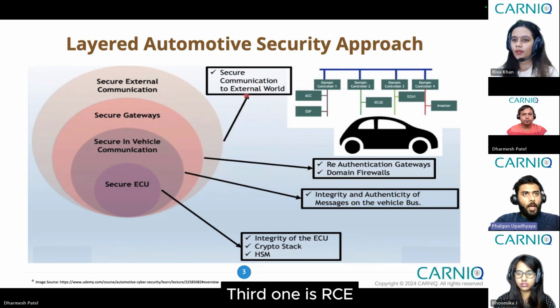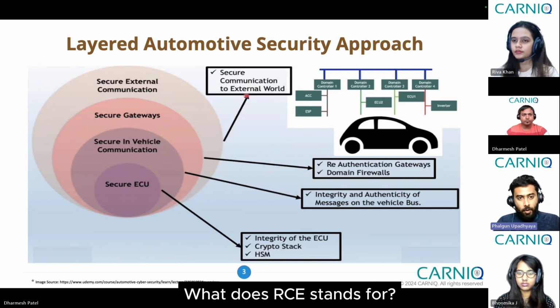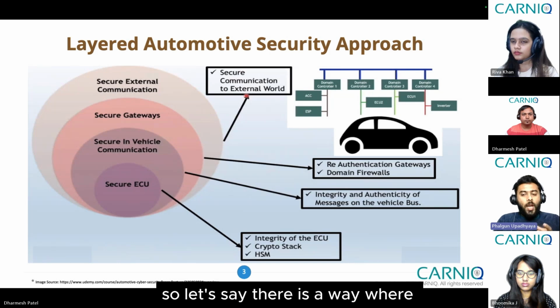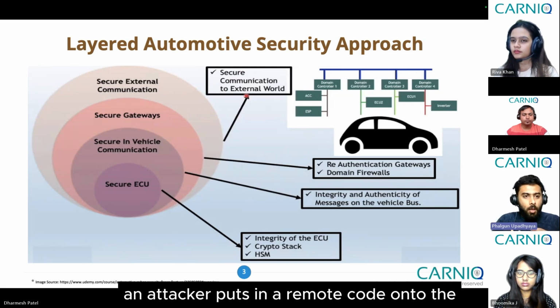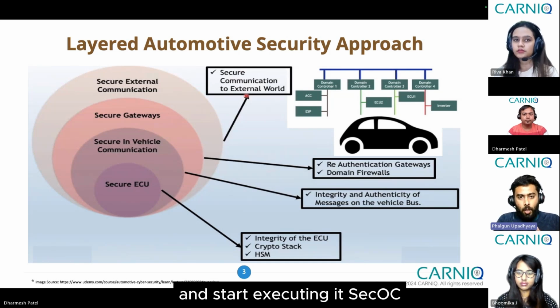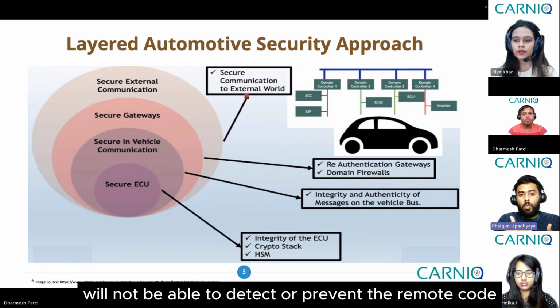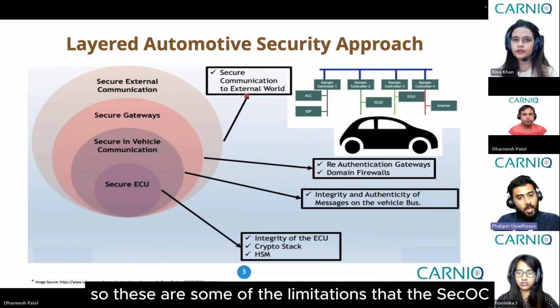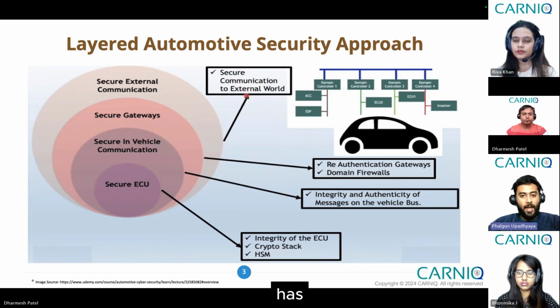So the third one is RCE. What does RCE stand for? RCE stands for remote code execution. So let's say there is a way where an attacker puts remote code onto the memory device, right? And starts executing it. SecOC will not be able to detect or prevent the remote code execution. So this is something that SecOC cannot prevent. So these are some of the limitations that SecOC has.